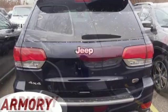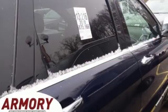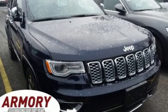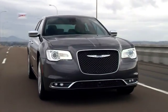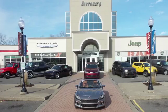The Car Connection highlights the 8-speed automatic transmission that boosts mileage in all powertrains. Experience the Jeep life. If you've been waiting for the perfect time for a test drive, the time is now. Experience it today. For service, selection, and value, choose Armory Garage.